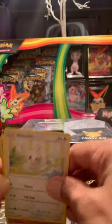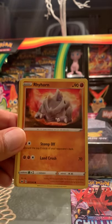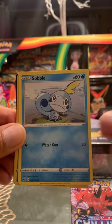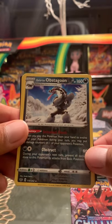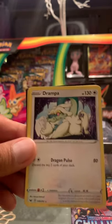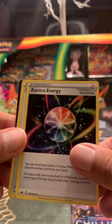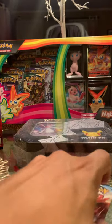Okay. Get out of here. All right. Mincino, Rhyhorn, Blipbug, Pinchurchin, Sobble, Obstagoon. Yeah, we got Obstagoon. What you know about them goons? Boom! Oh man. Jampa, Energy, and the Bull. And Aurora Energy. Aurora Energy. And Lumberry. Bless.